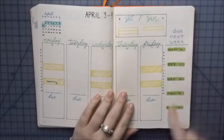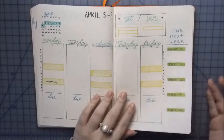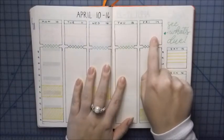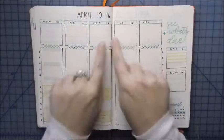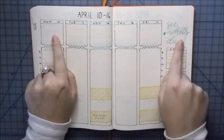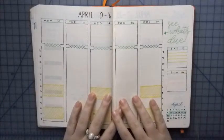And then I have my due next week thing over here. These weeklies change every week, so they don't look completely the same. Just testing stuff out. For example, this top part was actually inspired by Caitlin of Sunshine and Stationery, and that part was actually on her weekly dashboard, but I wanted to try it for my due section instead of having it down here. Again, just trying it out. I don't really know how it's going to work.